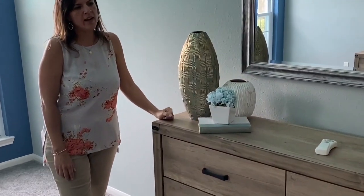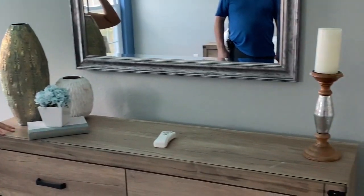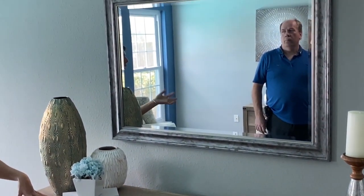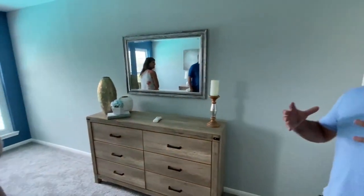Sometimes you see people that have way too much furniture in their bedrooms, and as they're looking for a home, they're concerned, is my furniture going to fit here? This is a very nice size room, but the fact that you have smaller furniture does allow it to feel larger.